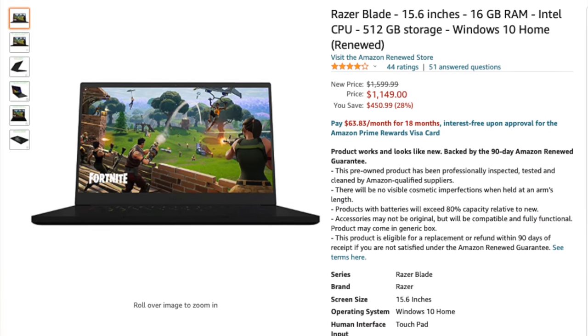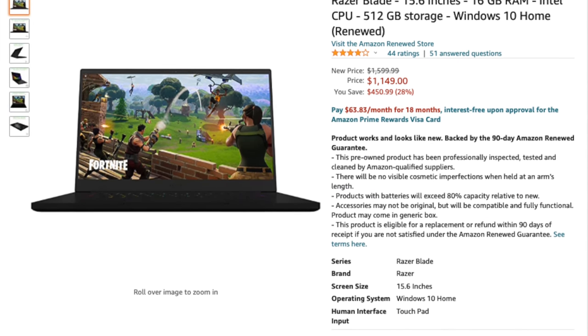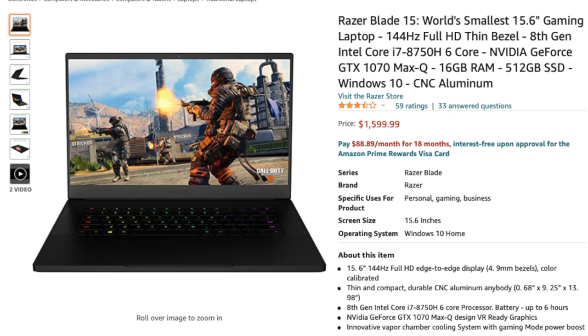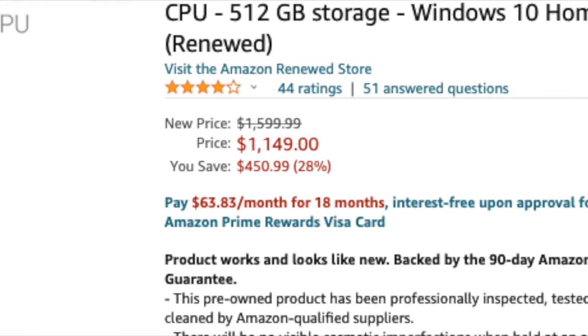For example here, the Razer Blade 15 from a few years ago, 2018, that is rocking the 8th generation i7 processor was originally $1,599, which still in fact is $1,599 if you buy that new from Amazon, but absolutely do not buy that laptop new. Don't spend that much money. There are so many better options out there for $1,600. But on Renewed, you can get it for $1,149, taking off a whopping 28%.